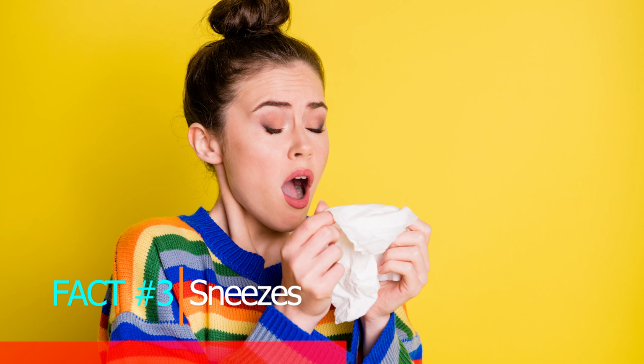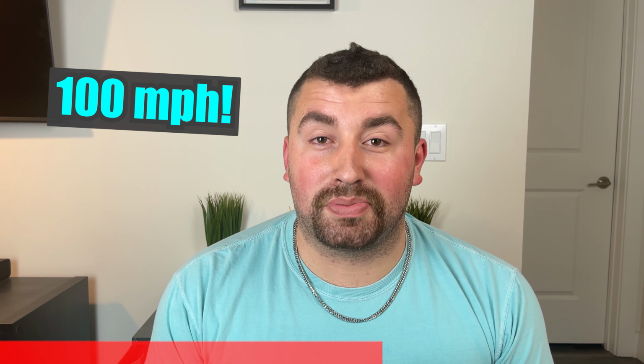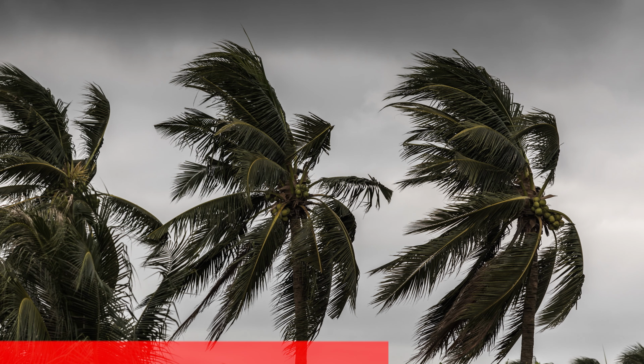So fact 3 is about sneezes. Sneezes occur when dust, dirt, or allergens end up in your respiratory tract, and there are these little hairs in there called cilia that wiggle and pretty much clump up all these allergens so your body can end up sneezing them out. The crazy fact is that a sneeze comes out at over 100 miles per hour, which is faster than a tropical storm. So if you have to sneeze, do us all a favor, cover your mouth and don't be aiming at people.